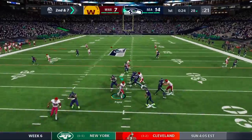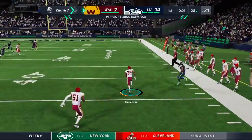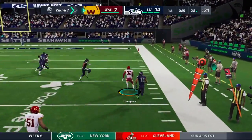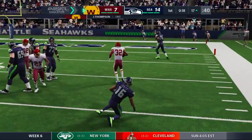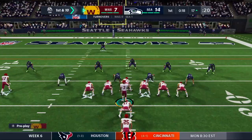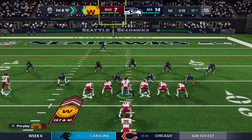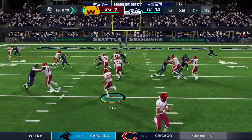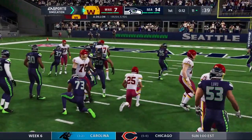On 2nd and 7, Wilson. And this is going to be intercepted. Jalen Thompson picks it. And they will be set up now as he brings this thing all the way back inside the 20. From the 17 now, here's a 1st and 10. First carry now for A.J. Dillon. And he's brought down just outside of the 10.